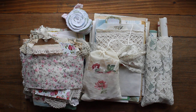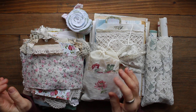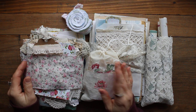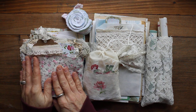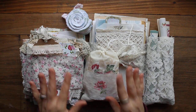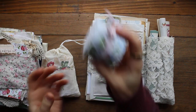So let me go through this quickly, and I'm not going to take out every single piece because my camera, I already tried this once, and after 20 minutes it cut me off, so I'm going to go a little quicker this time and not show every single piece. But I want to tell you that these are a mixture of fabric, wallpapers, vintage papers, a few newer things, but mostly vintage, some handmade items, trims, all kinds of goodness. So let me just quickly show you what we've got.